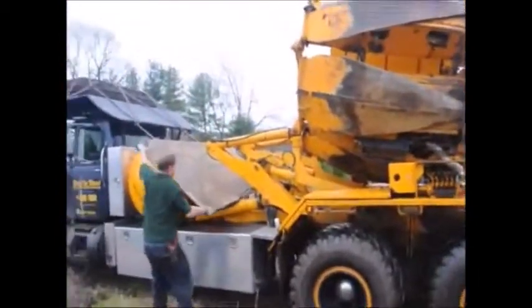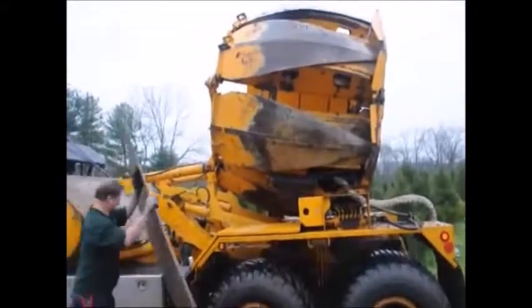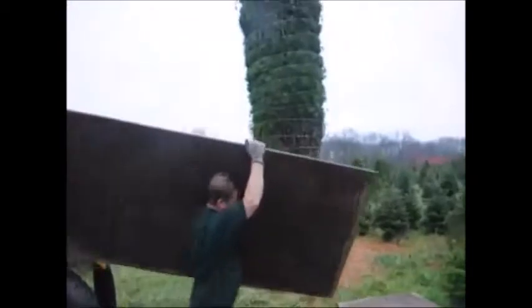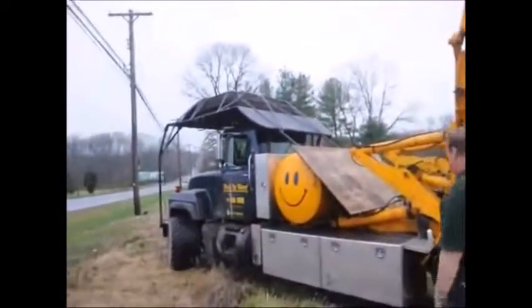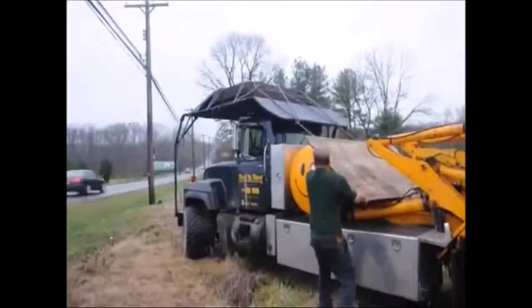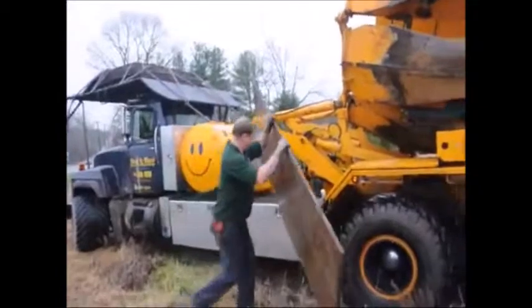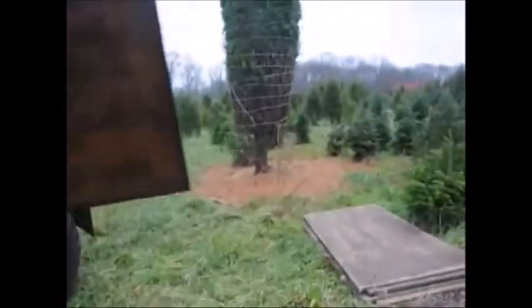And Trees and Travel has done a lot of trees. This machine here will do up to about a 22-foot tree. If you need a bigger tree, we have a bigger machine to do bigger trees. You can call Trees and Travel at 215-598-7010.